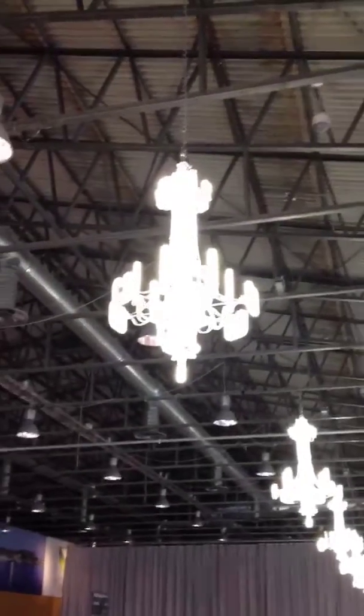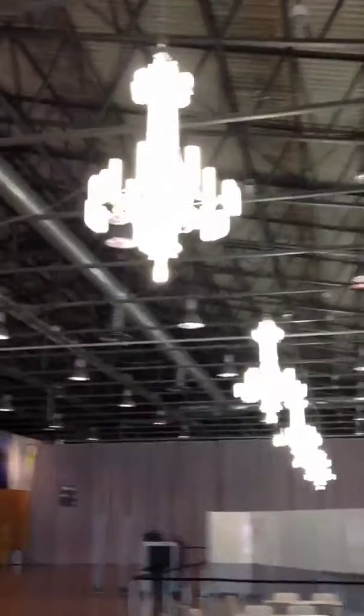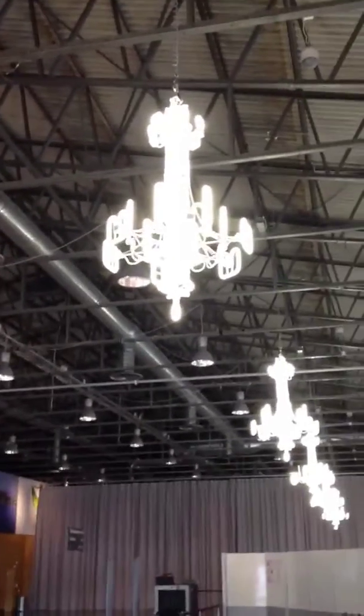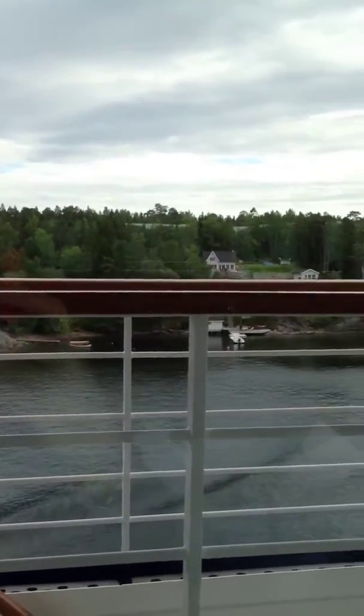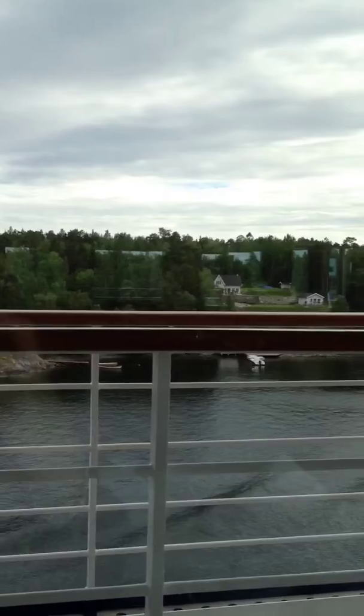Okay, we're boarding the boat. We're just checking out these neon chandeliers. Pretty cool. Bye-bye, Sweden. We're underway. We're leaving the port of Stockholm.